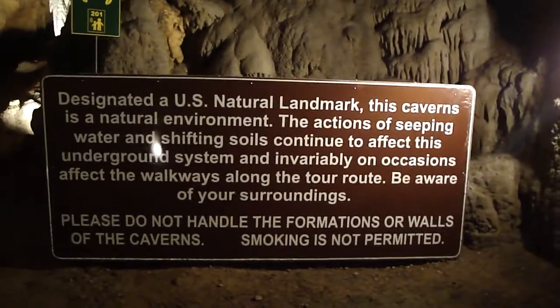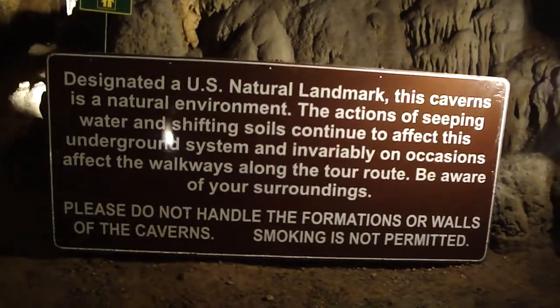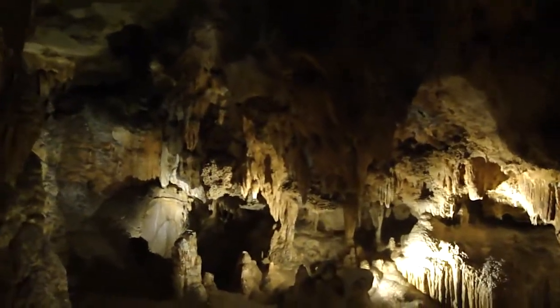Luray Caverns itself was discovered on August 13, 1878 by three local Page County men, Andrew Campbell, William Campbell, and then the Stevens. They were searching the hillside here that's above us, and they thought there were caverns because they found a large amount of sinkholes and limestone in the area.